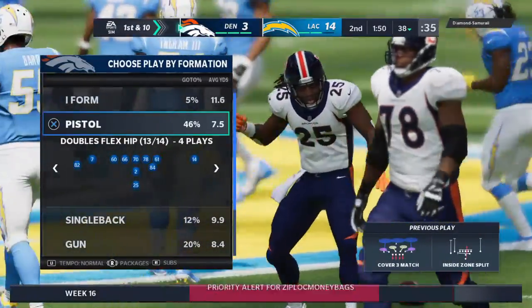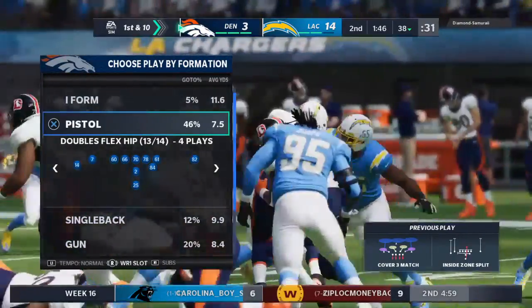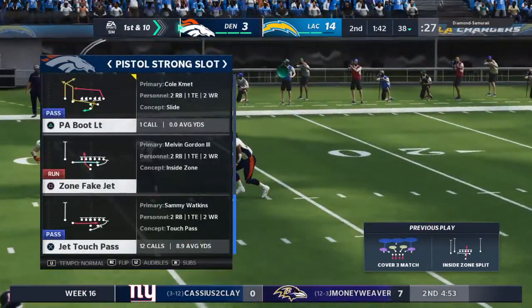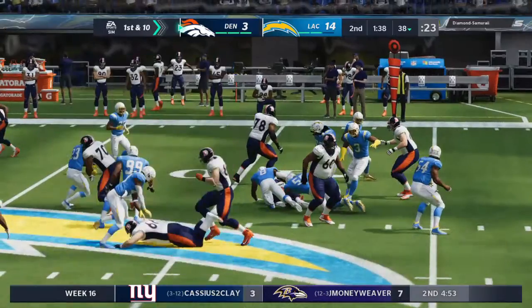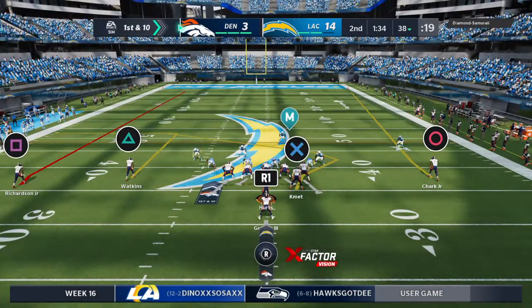On 3rd down, that's a good job of situational football and understanding where the first down marker was and getting there. 8-yard line. So here's a 1st and 10 at the 38.